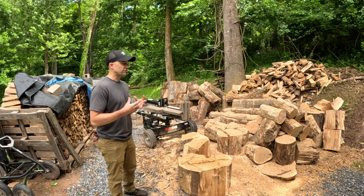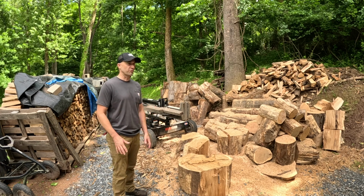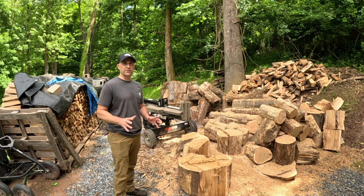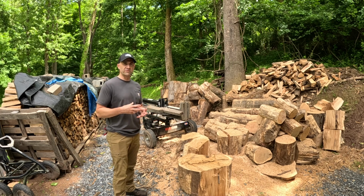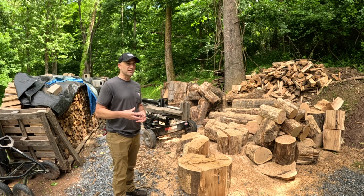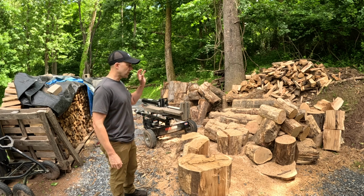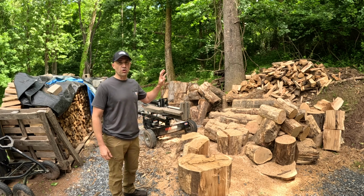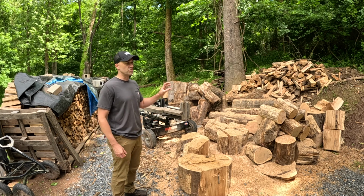So that's what I'm seeing so far, but I'm still collecting data. I wanted to spend my first year really trying to figure this all out and get a good process down, figure out how much firewood I need for each season, and then be ready to go next year. But right now, my needs are processing firewood and doing it as quickly as possible.